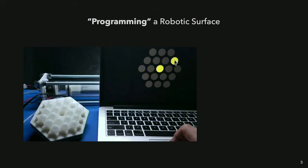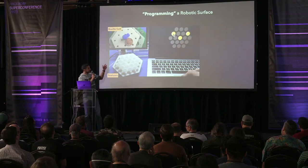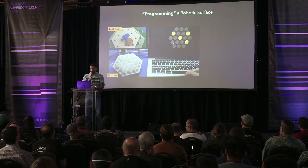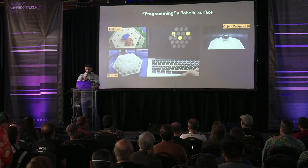Now when we talk about robotic surfaces, or at least when I do, we're usually talking about surfaces that are composed of a bunch of different cells. And when we program a surface, what I mean is that we're able to use software or some kind of information to manipulate the physical status of these individual cells. So this is useful for things like dynamic textures. We've been able to make braille cells, for instance, with this technology. This is also used for object manipulation, as you just saw. And this also has some interesting applications for robotics, which I'll touch on later in this talk.